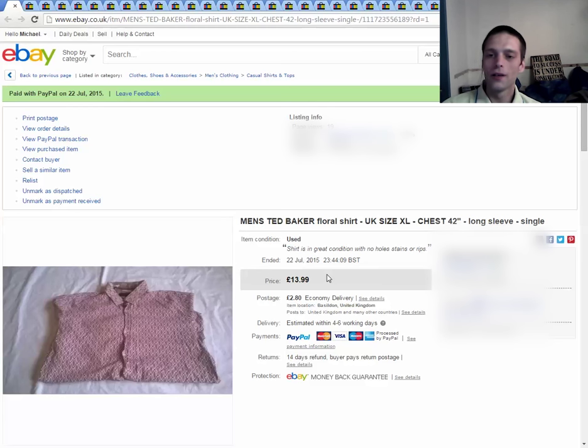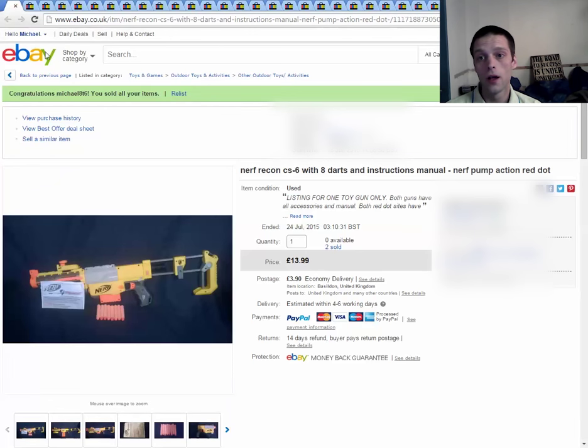So yeah. But anyways, £13.99 plus £2.80 postage. Again, nice quick 8-10 profit on that after fees and everything. But Ted Baker's another name to look out for.